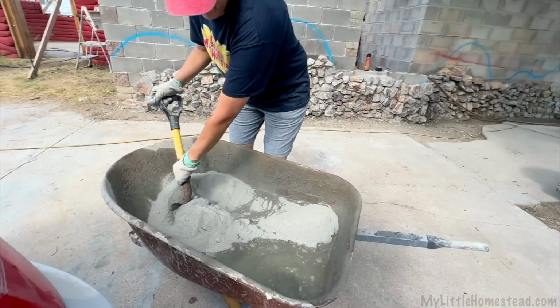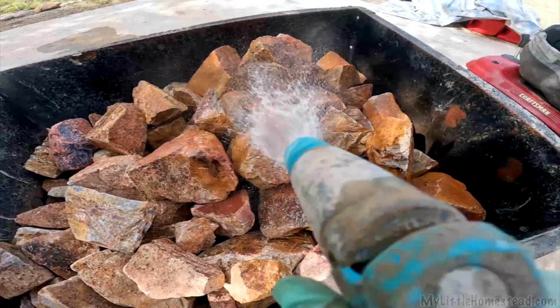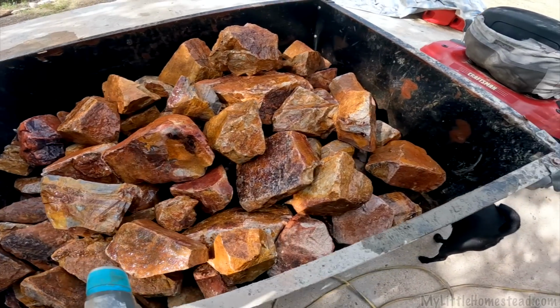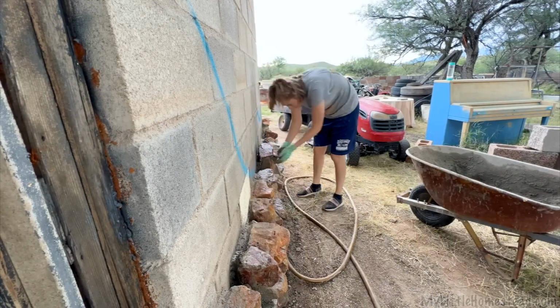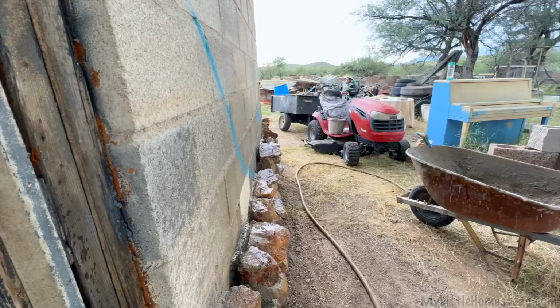Now the key to it all is making sure everything's wet, and anyone who's worked with rock or mortar or any masonry type product knows that the key is to keep things wet, because that helps activate all the cements and make those things bind really nicely.